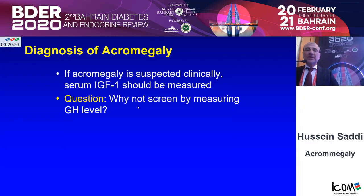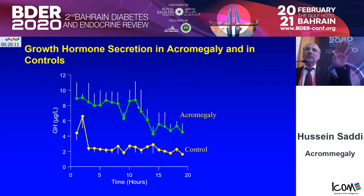How do we diagnose it? If acromegaly is suspected, then you can measure IGF-1, and most of you answered that correctly. Why not screen by measuring growth hormone level? Because growth hormone changes, and there may be an overlap between a growth hormone level in a control and a growth hormone level in an acromegalic.